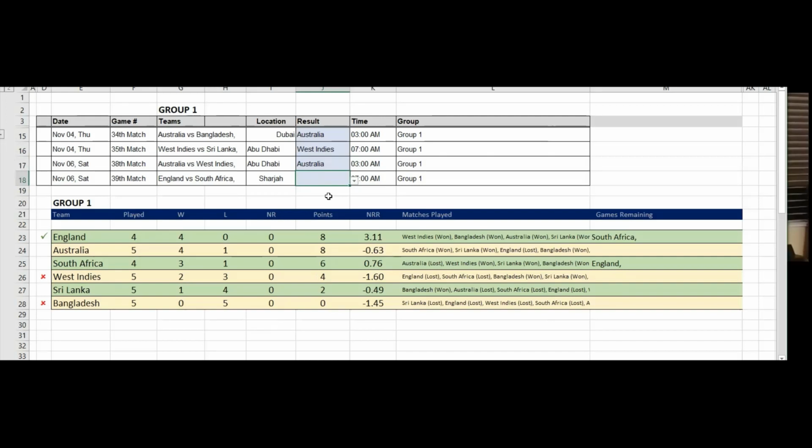Going into the game, South Africa would have a target. They would not only have to win the game to get 2 extra points, they'll also have to get ahead of Australia on the net run rate to be able to become the second team in the group. It'll be a very interesting, exciting game to watch.